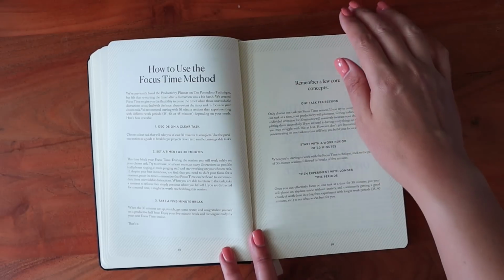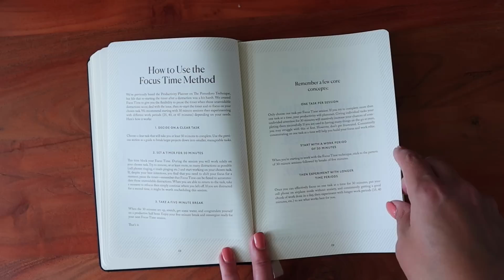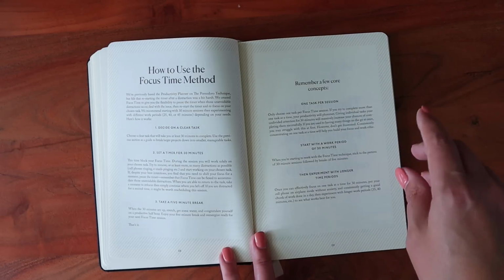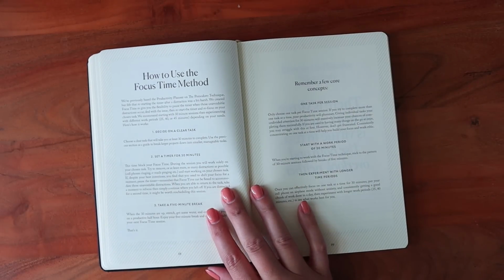All right, how to use the focus time method. We've previously based the productivity planner on the Pomodoro technique, but felt that restarting the timer after a distraction was a bit harsh. We created focus time to give you the flexibility to pause the timer when unavoidable distractions occur. They recommend starting with 30-minute sessions and experimenting with different work periods depending on your needs. So here's their thought for that focus time method.